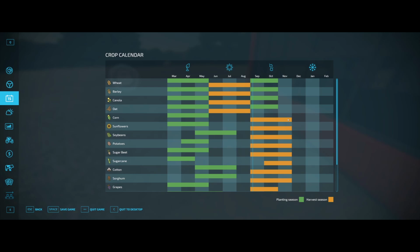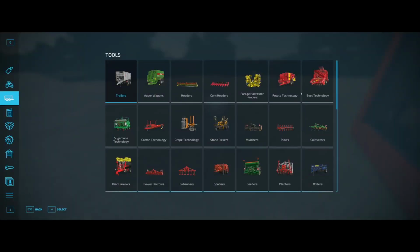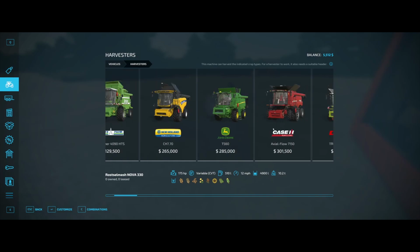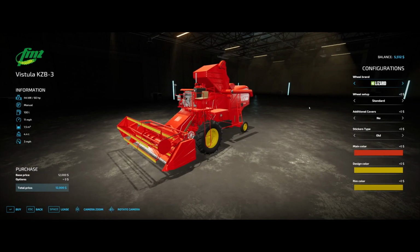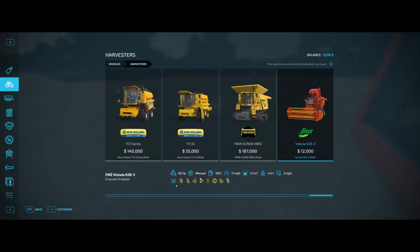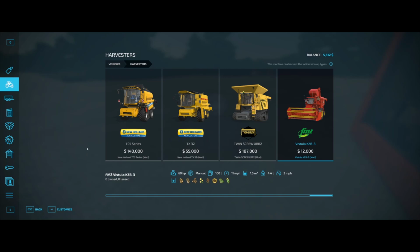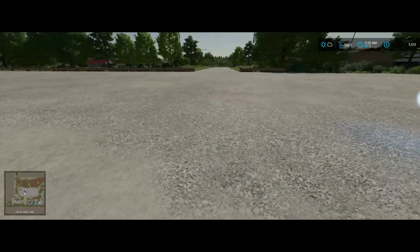And I'm going to set my sights on that harvester. I just want to go back and double check its ability to handle all of the crops that I need it to handle. Yeah, so it'll harvest what I need it to handle. Basically everything that it needs to. So for me, that's got to be what I'm going to do.